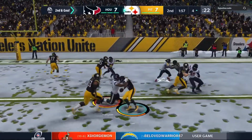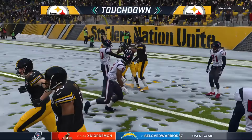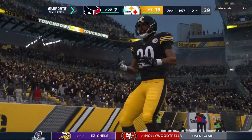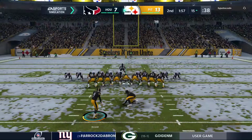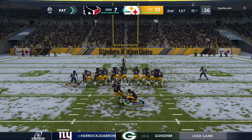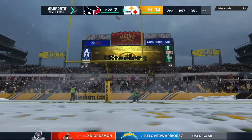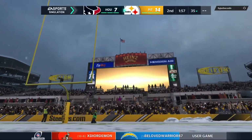Now a handoff here to his running back. And he's into the end zone. Touchdown, Steelers. A great play there, with his second touchdown here in this first half. And the Steelers have taken the lead. Boswell for the extra point. And he's got it. It's now a 14-7 ball game. Makes the score Steelers 14, Texans 7.